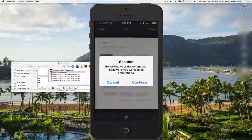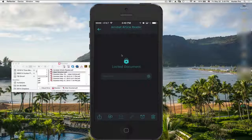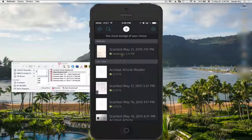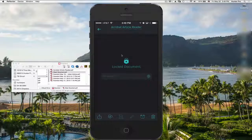By locking your document with password, you will lose all annotations. Okay, so I don't want to do that, but for the sake of this presentation, I'm going to go ahead and choose continue. So the document is locked. All right, it's processing right now. So now if I go back to the other documents, and I'm going to select this one, and you see that the document is locked, and in order to get to it I have to enter the password.